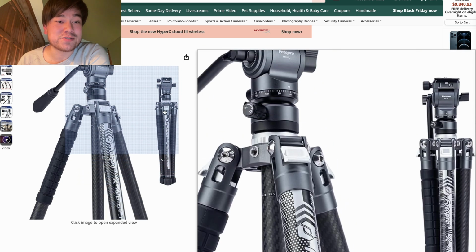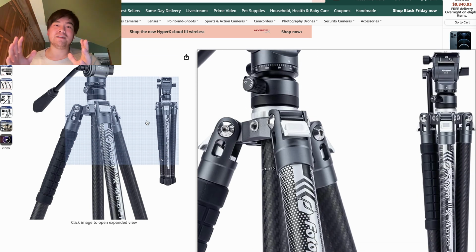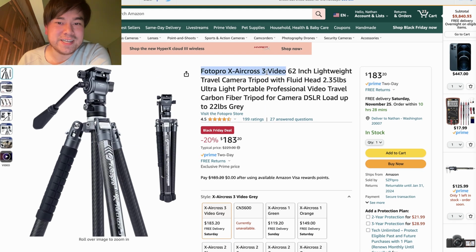Also, this thing is extremely light, and it's made out of carbon fiber, so it's a lot sturdier. If you have a wobbly tripod, that can be okay for some situations, but generally you want a sturdy tripod. If you move the camera and then it wobbles for a couple seconds afterwards, it just kind of looks low quality and I don't like it. So yeah, PhotoPro X Aircross 3. I'll get mine in the mail soon and check it out in person, but from all the reviews I've seen of it, it seems to be an excellent little tripod.